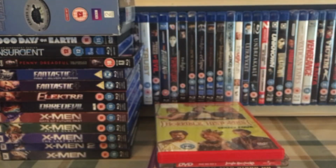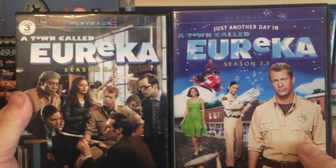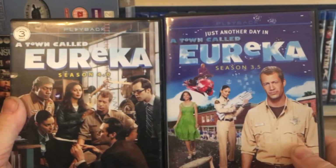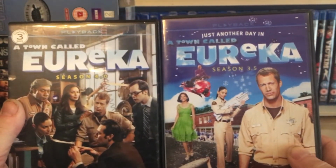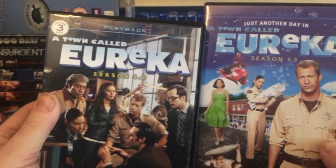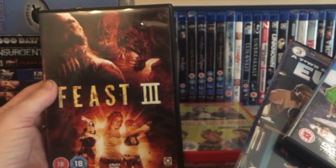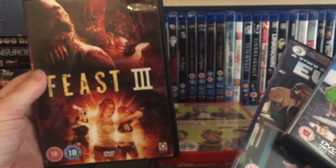Then moving on, that was it for Colby Newham. I got these in town from 2 Riders. So again, these were 3 for £1. I got series 3.5 and series 4.0 of a town called Eureka, which means I've got the whole of series 1 and 2 and half of series 3 and half of series 4 now. And to go with that, Feast 3, I have the first 2. I've watched neither of them, so now I've got 3, and whether there's any more I'm not sure.